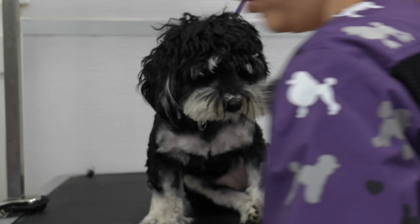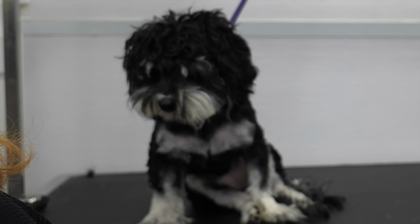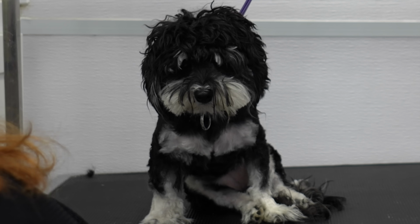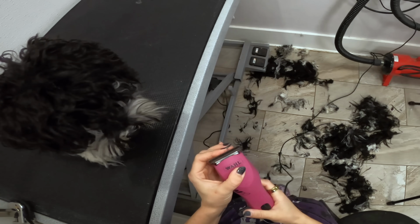The last thing I have to do is shave out the armpits with a number 10. Because the armpits are matted and I don't want to go in the armpits with a number 7, because that's high risk to cut when it's matted. So I use a 10 in there.